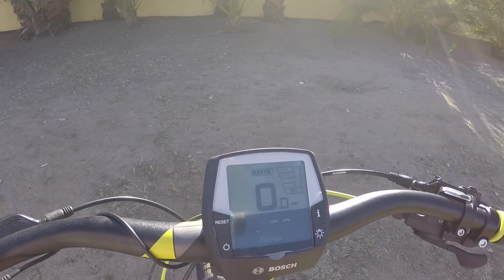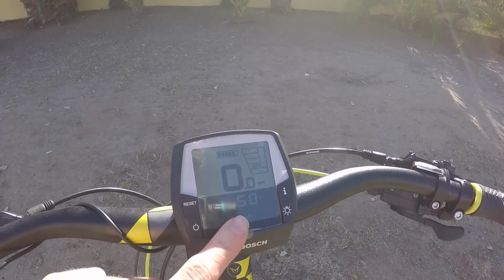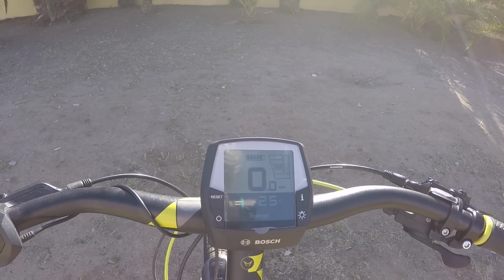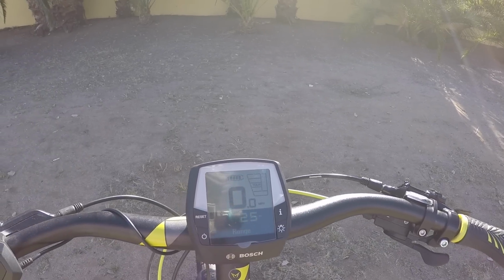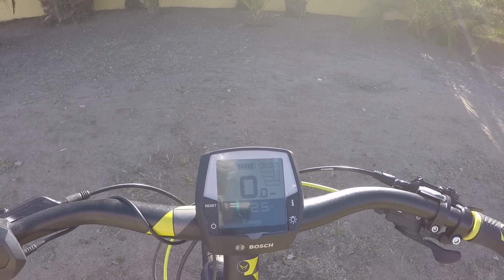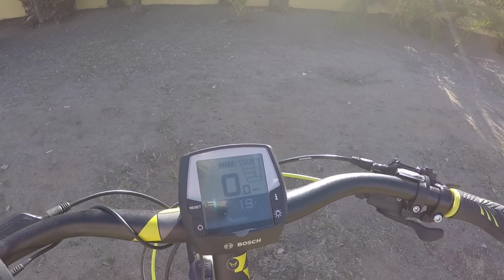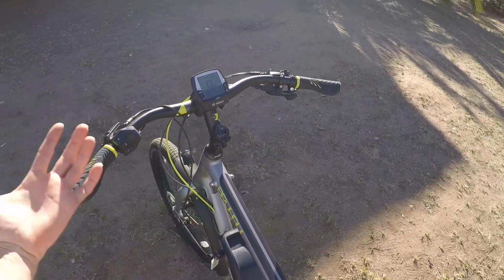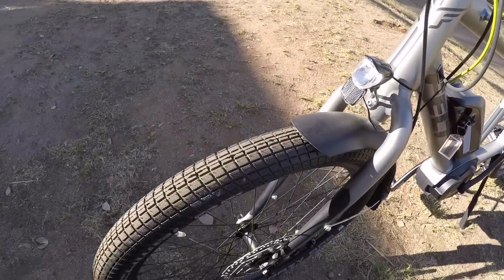So if I go up from off to the lowest level, eco, it says, hey, we're estimating your range at 50 miles. That's pretty awesome. Arrow up again to tour, says, okay, 25 miles. So the more power the system gives you, the less far you're going to be able to go. All the way up to turbo, and I would reserve that for climbing hills and stuff, and it goes all the way down to 19 miles. So again, I think this battery is fairly full, but I'd estimate like 20 to 60 miles, depending on how you ride, the terrain, your weight, even the weather, like the wind and stuff.